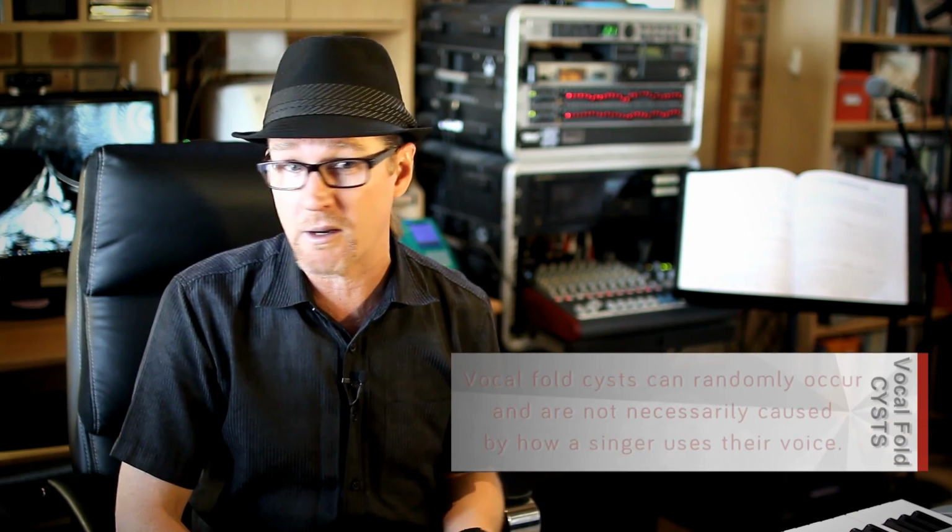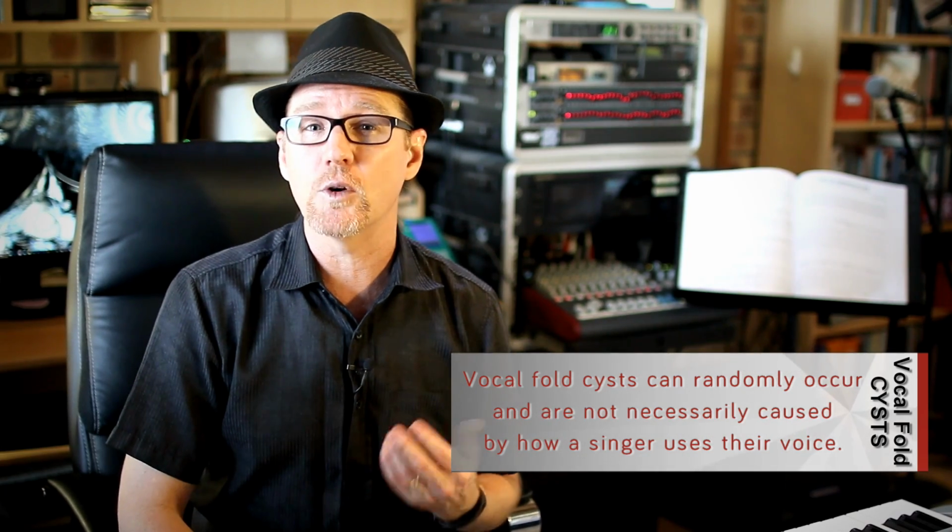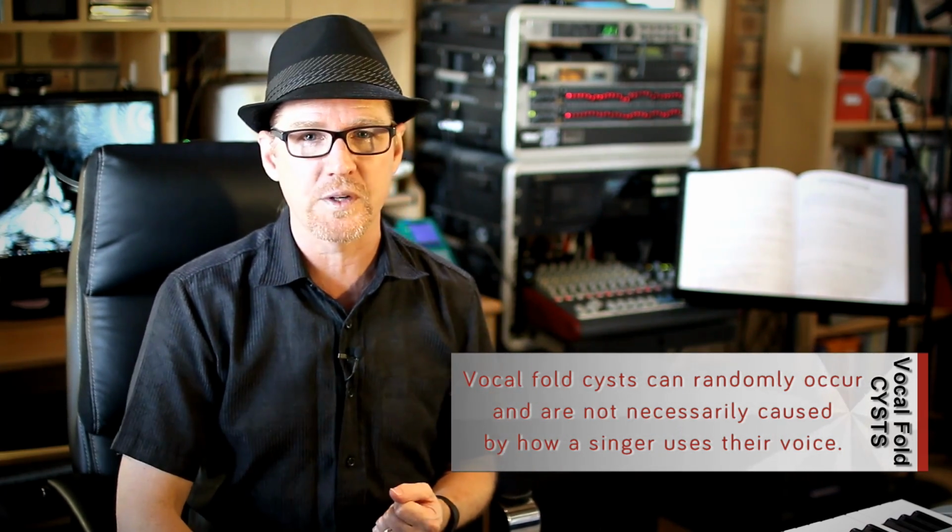Standing in the way of that potential can be a myriad of voice disorders, and one such disorder is called a vocal fold cyst. Many vocal pathologies develop because the singer is using their voice in a less than optimal way. But vocal fold cysts typically eventuate for all manner of reasons, not necessarily because of anything the singer did or didn't do. Vocal fold cysts fall into the organic grouping of voice disorders.